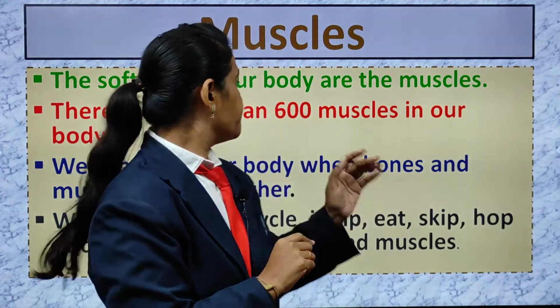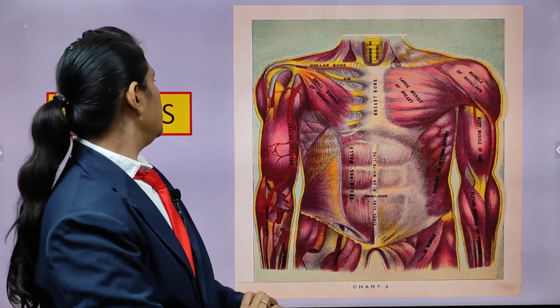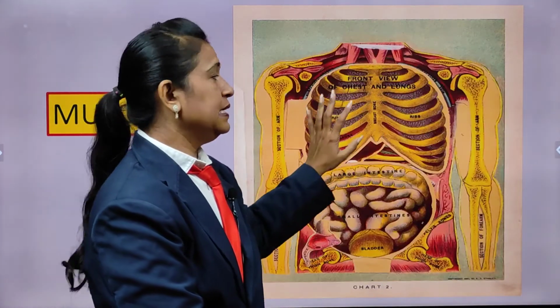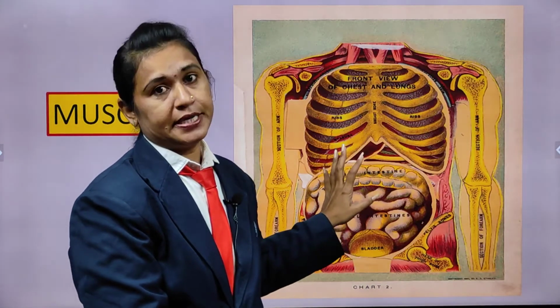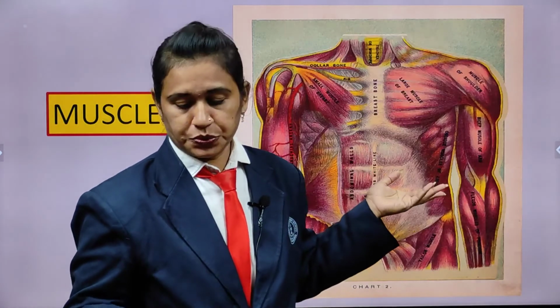Okay. So, this was about the muscles. Now, you can see these are the bones, and on them there are muscles. There are 206 bones and more than 600 muscles in our body, which help our body to move.